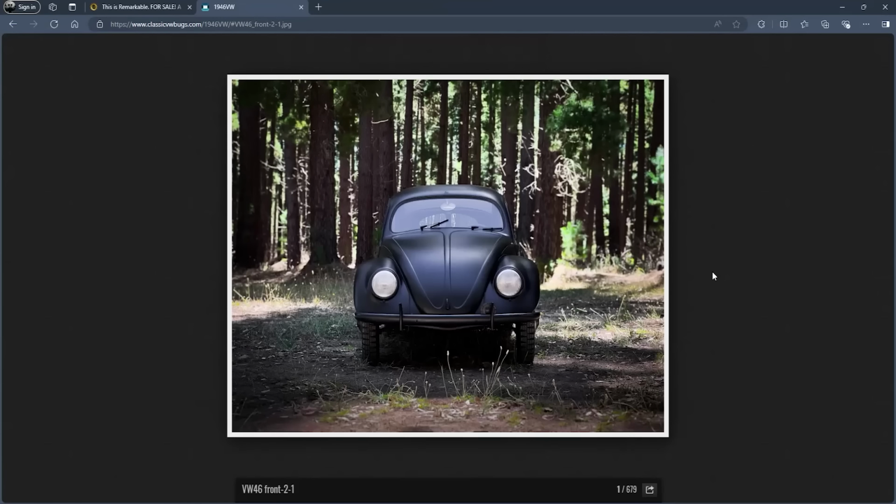I guess with something of this age, what is the likelihood that everything is numbers matching and all original on the car? Tough to spot on something like this. Now, people will question, will this devalue the car? I guess, with something of this age, maybe to some, maybe not to others.